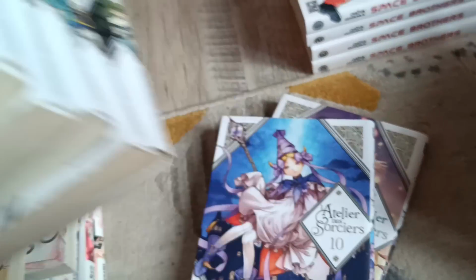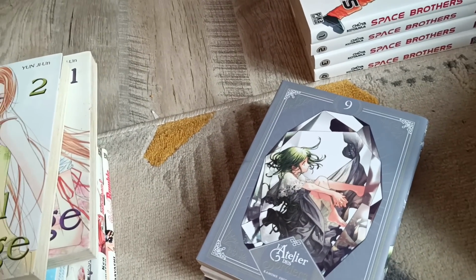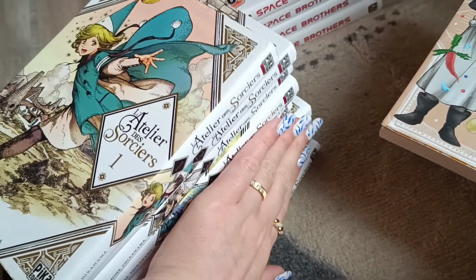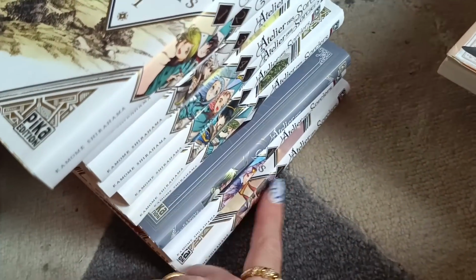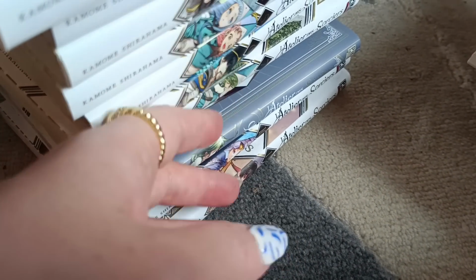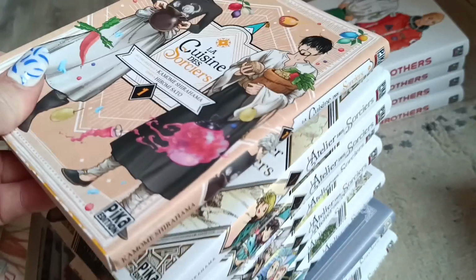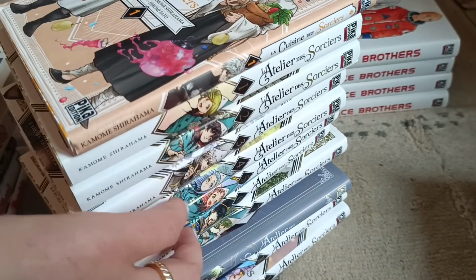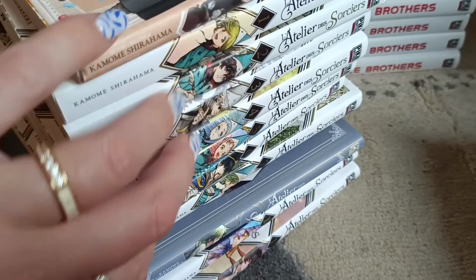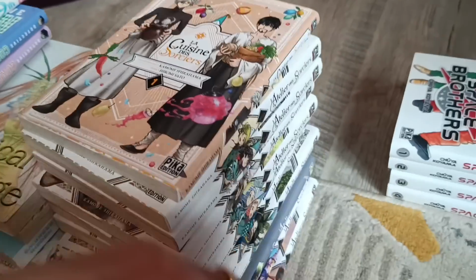I want to put it in there, but I only have one hand. There we go, 9, 10, 11. There are 1 or 2 others that have come out, I think, that I don't have yet. But I want to restart from the beginning again before I buy the next ones, because I've kind of lost the trail of it a bit, so I want to get the trail back before I buy the next ones. Here we go. Such a beautiful little series. I think it's called Witch Hat something in English, if anyone's interested. I know some of you have read it, so that's cool. These are kind of my favorites.